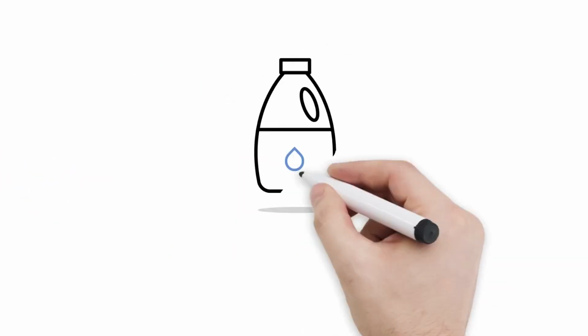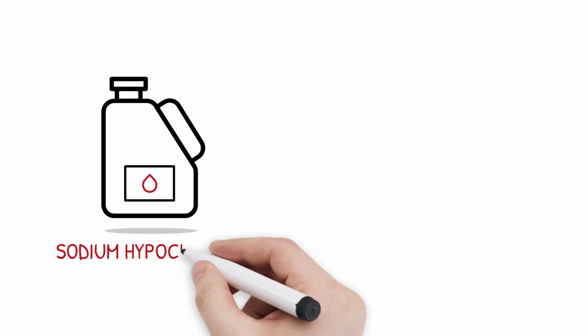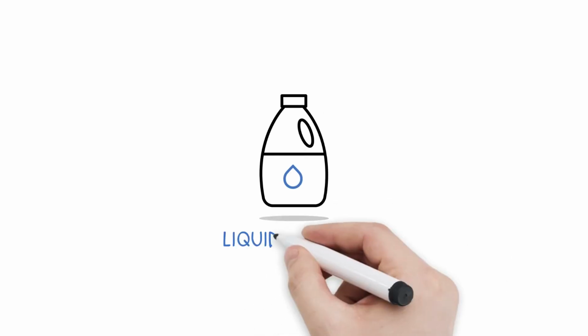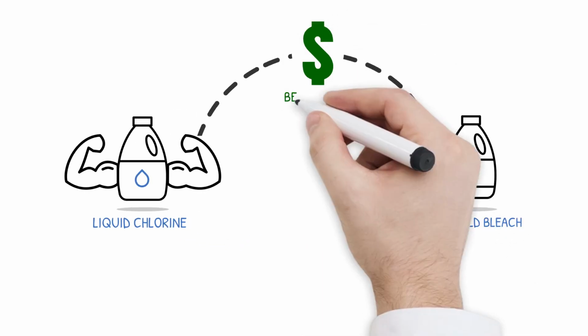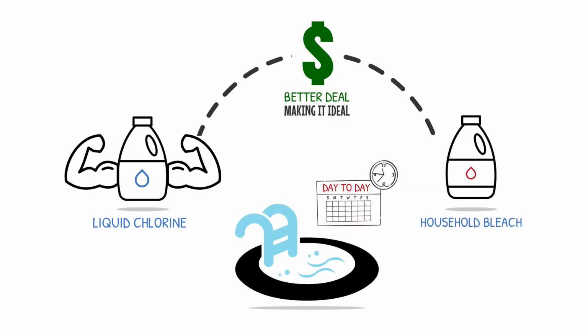You see many jugs of liquid Shock. This actually is the good stuff. It's just sodium hypochlorite, the same stuff as household bleach. We call this liquid chlorine, as it tends to be stronger than household bleach, and depending on the price, can be a better deal, making it ideal for day-to-day use in your pool.